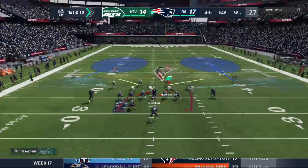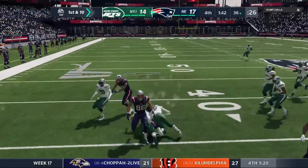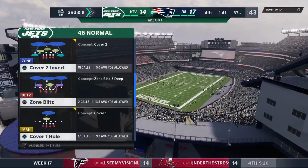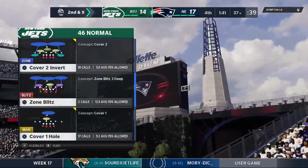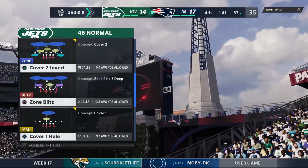57's the mic. Watch 57. Running the toss here to Dillon. And unable to get downhill there as he'll take this up to about the 37. The Jets are going to use the first of their timeouts as they'll talk things over prior to this upcoming 2nd down play.